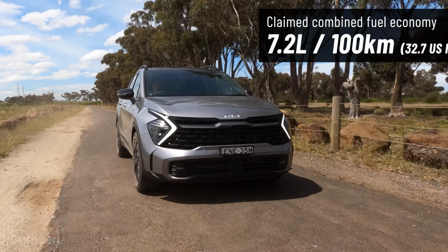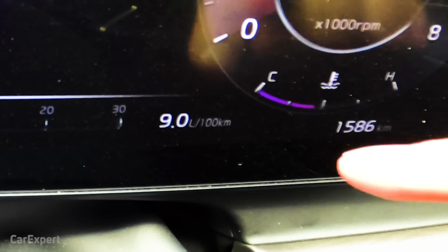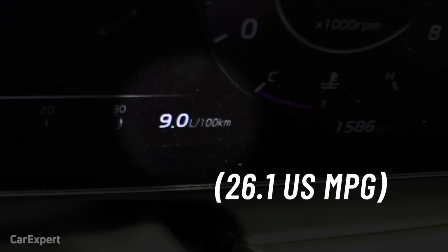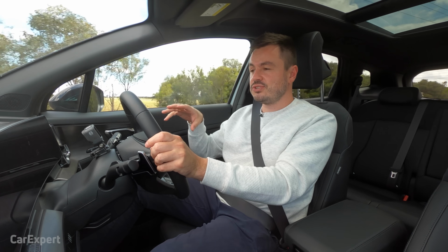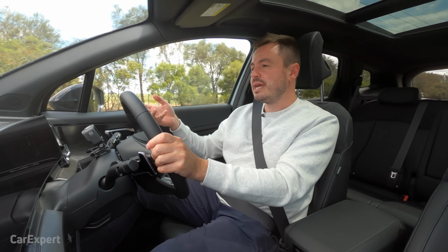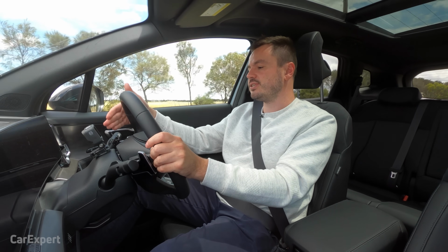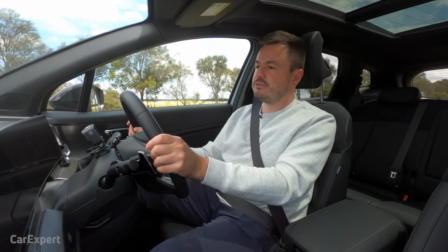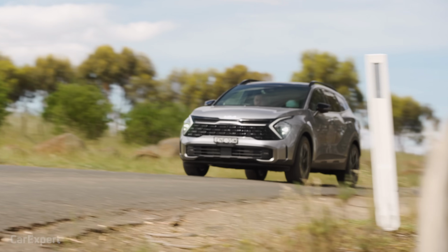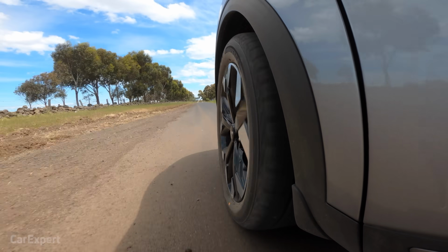Now, what about fuel economy? 7.2 litres per 100 Ks is the official number from Kia. We're currently sitting on 9. I will say though, during my highway drive, it was down to a little over 5 litres per 100 Ks, which I thought was really good. And then we've been doing a whole lot of city driving, and the car's been doing a bit of idling today as well. So that's gone up a little bit there, but still a really respectable figure, especially if you are doing long distance highway drives. It's worth noting as well that this is kind of a full-time all-wheel drive system.